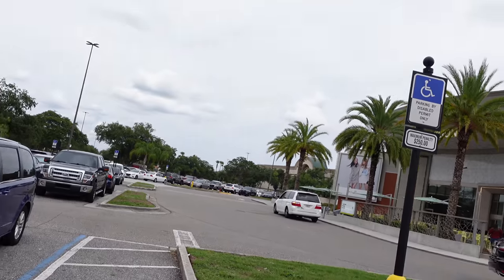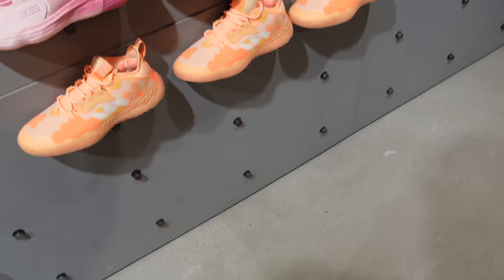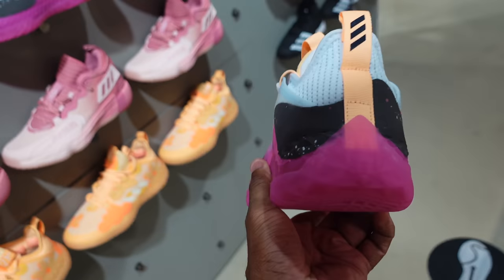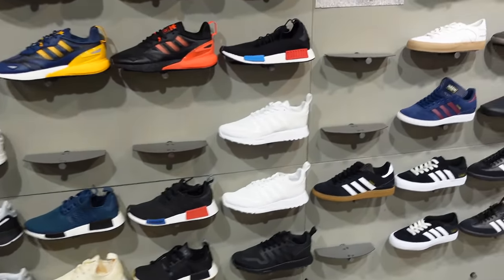We actually going to Apple first, get that out the way, and then we'll pull up to the shoe stores. About to pull up to Adidas real quick. Let's see what's popping in here. They got the Hardens joints and that peach colorway. Also like this colorway, man. Definitely want to get a pair of these. That's pretty much it, y'all. That happened real quick.